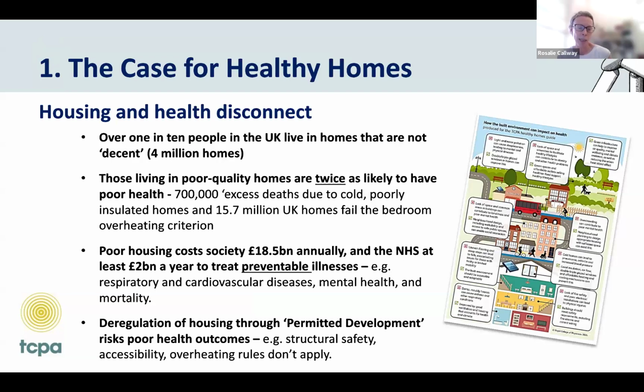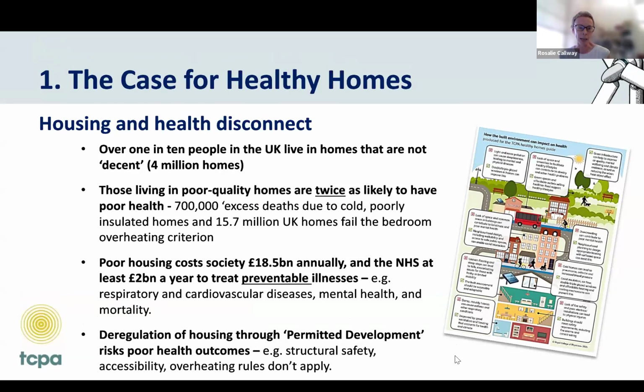Fundamental to the campaign for healthy homes and within this guide is this understanding that, as we have growing knowledge about the relationship between the built environment and health outcomes, unfortunately we're still delivering homes that are not decent for people to live in. There are some 4 million homes in the UK that fail to meet the decent home standard in one criteria or another. We also know that people living in poor quality homes are twice as likely to have poor health outcomes.